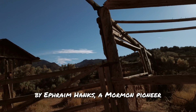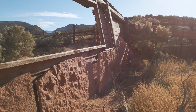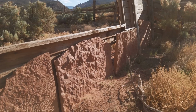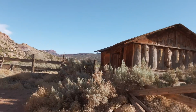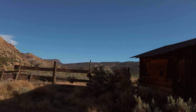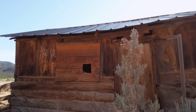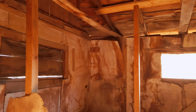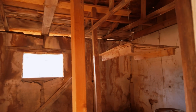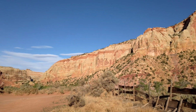That's cool. They've used a lot of that big river stone as walls here throughout this whole place. Well, looks like no information and a big padlock on the door. There's a little peephole though. You can look in. Okay. So we gotta keep walking.